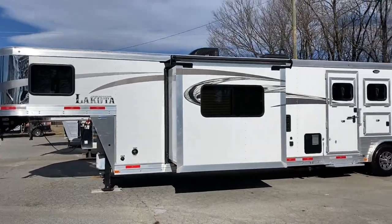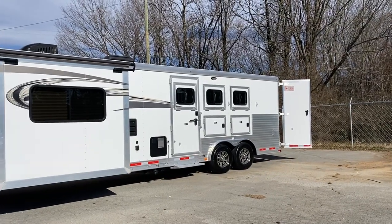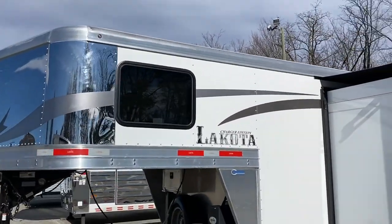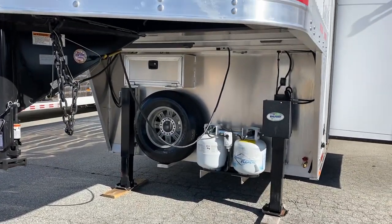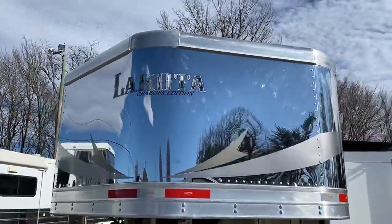I cannot fault this trailer for anything on the outside. No scratches, no damage, no dents, nothing. This trailer was custom ordered for a customer, one owner. So it does have dual hydraulic jacks, a lockable battery box, and a stainless nose.